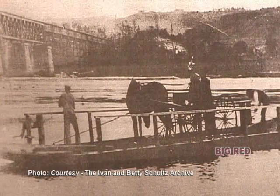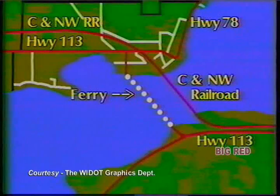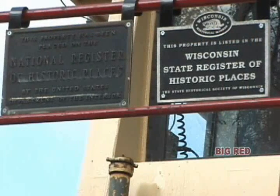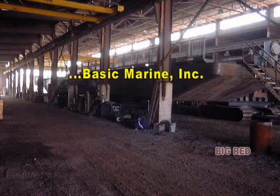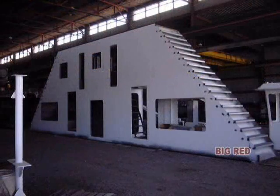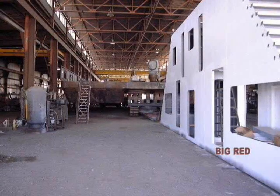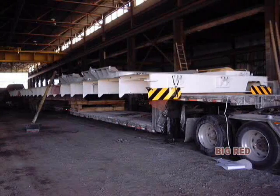There has been a ferry of some description at this point on the river since 1848, and so this ferry connection enjoys a listing on both the federal and the state registers of historic places. The new ferry was built by Basic Marine Incorporated of Escanaba, Michigan. Now in service, this new vessel is also cable-operated, but has a length of over 100 feet, is 45 feet wide, with a dry weight of nearly 200 tons.